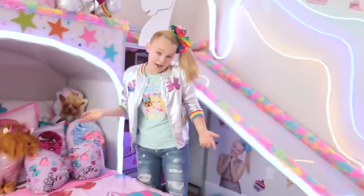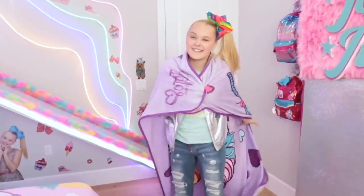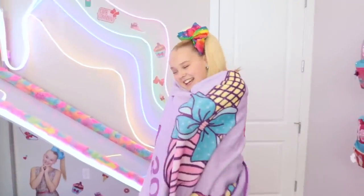This thing's at Target too. That thing's pretty cool. It says JoJo's room on it. You know, we love JoJo's room. My favorite part, it's my new favorite blanket. It's so soft and so warm and so cuddly. I love it.